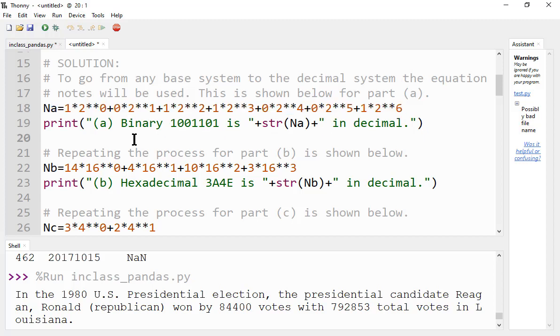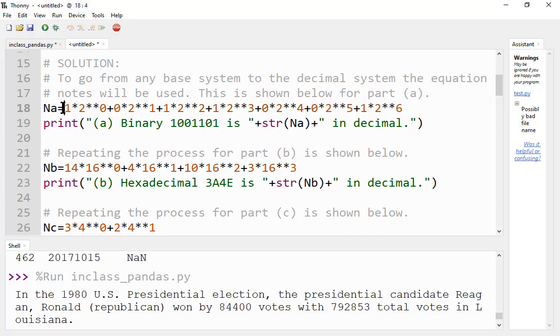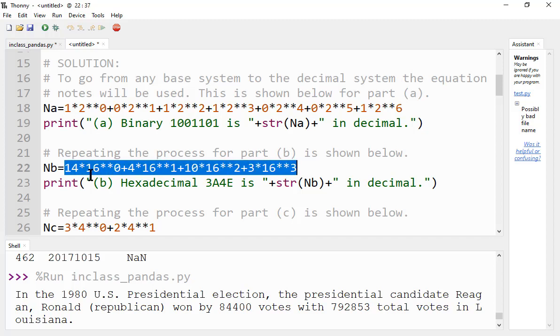There's nothing in here that you're ever going to actually do. This is not how you would go and convert binary to decimal. You would just do it. There's a command for that. But this one breaks it out step by step so that you could see the math and how it happens. In base 16, the hexadecimal stuff, it's doing the same thing here.